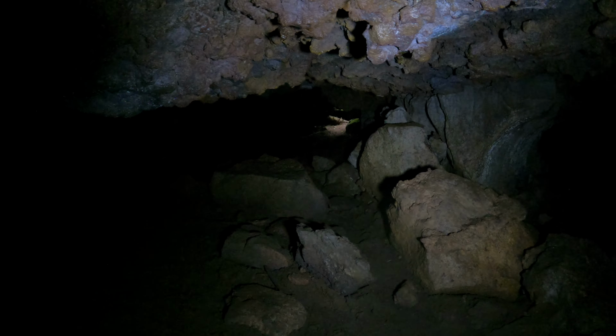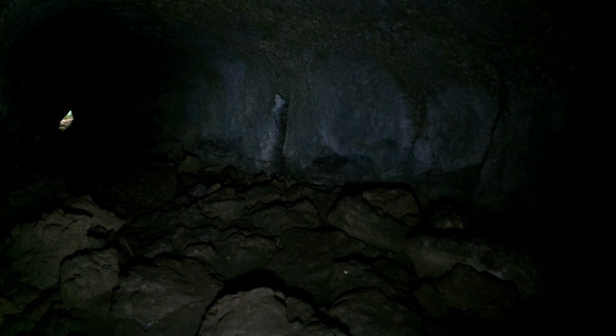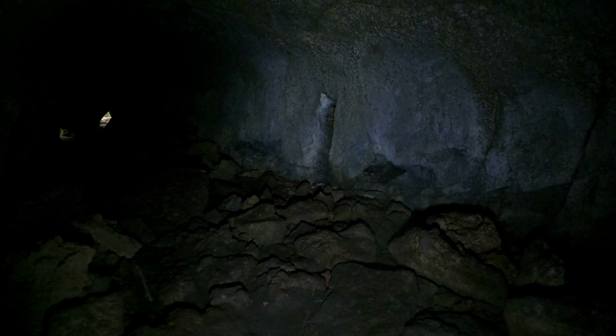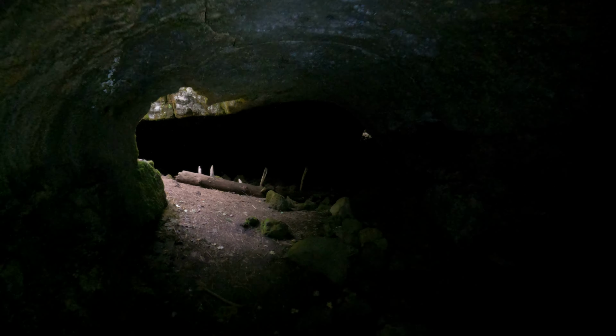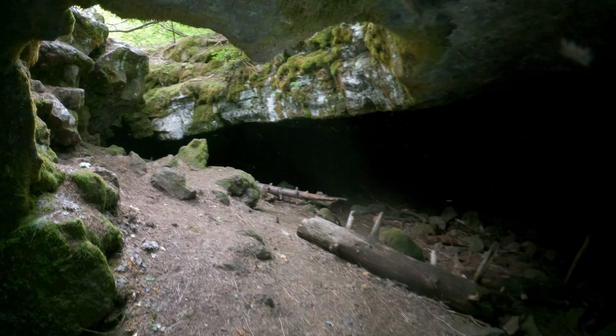Okay, so anyway, look at this. That's the way I came. Notice there's natural light from the entrance. This is the way I did not come yet. Not today, anyway. So, see if I can figure this out. Okay, so you see, I'm back at this entrance. I made a loop around behind it. Pretty cool, huh? All right, now let's keep going north.